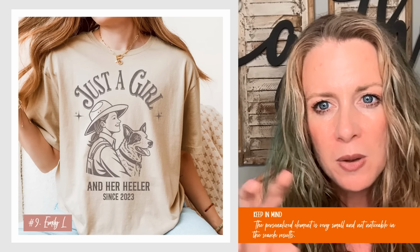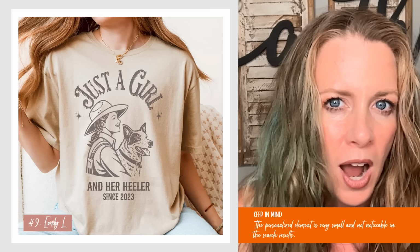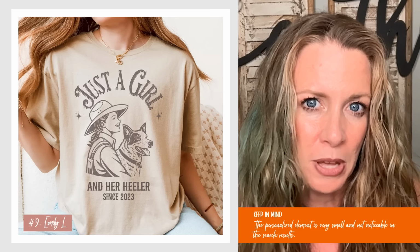You don't really want text that small unless you're doing a doodle type of design and you've got a couple pieces of text that might be that small. So this is something I'd probably drop somewhere else into the design where I could blow it up a little bit bigger, or I might take it off altogether and just have "and her healer" be a bit larger.